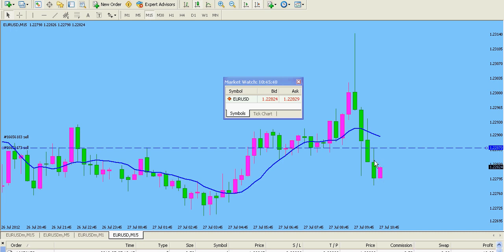We may get closed out after this candle, which will put us right about break even, or just a few pips. Well, it depends on how hard it closes, but right now we are in profit, and we'll just have to see how this works out. But price hadn't moved very much from our entry point, so we'll just have to see.